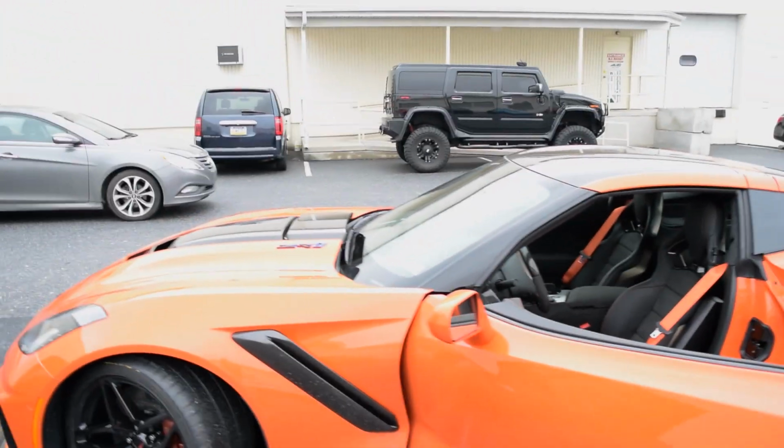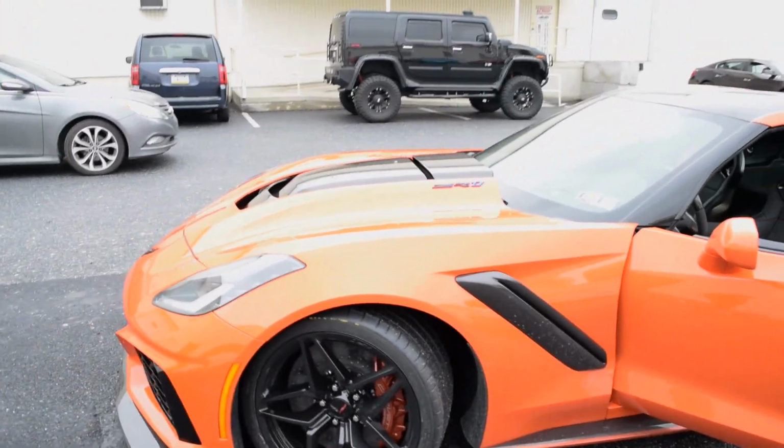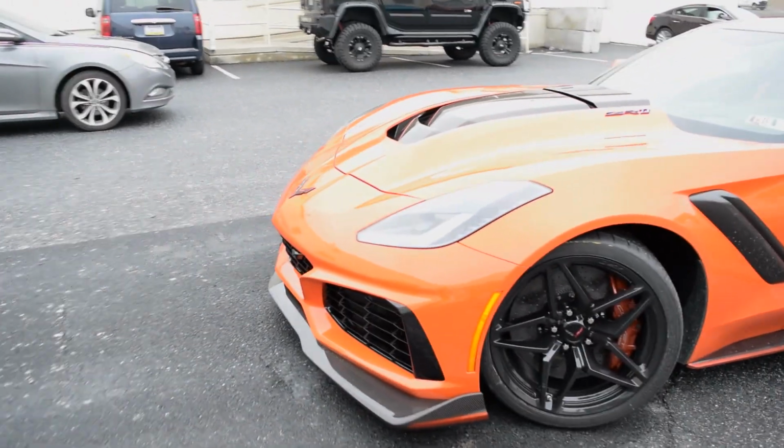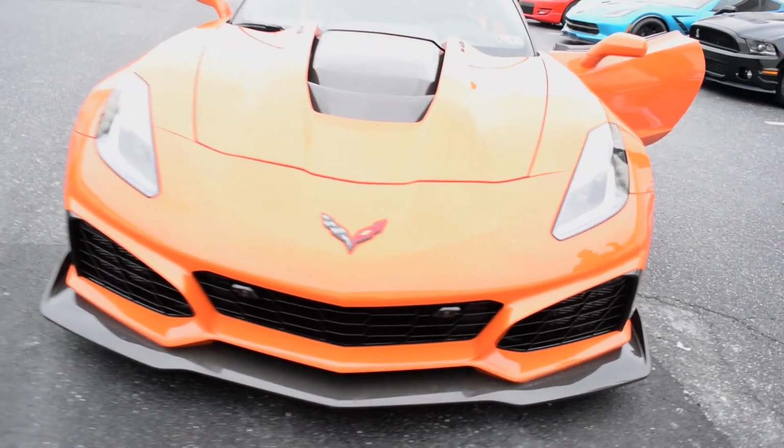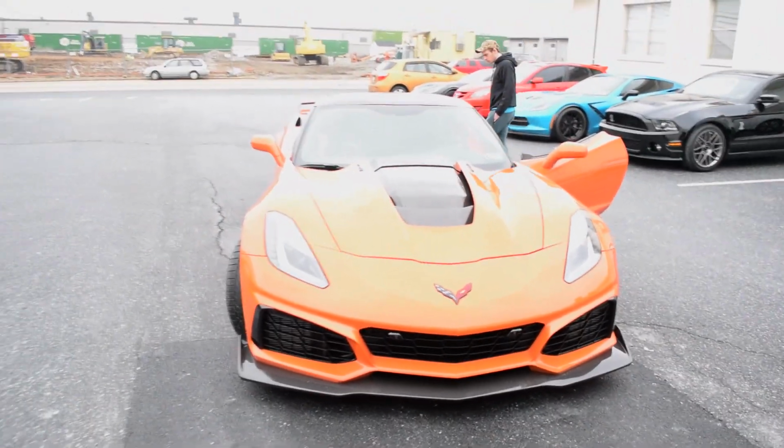Me? We get the 2019 Z06 in. My buddies. Look at that front, man. Front looks, I mean, with the hood and the bumper, it's so much more aggressive. There we have it. Manny, what do you think? Let's go, Mike. What's up, man?